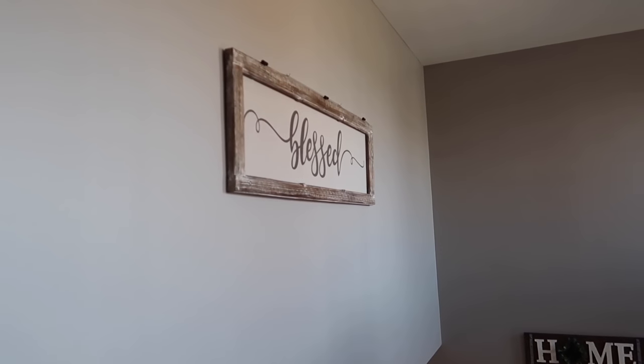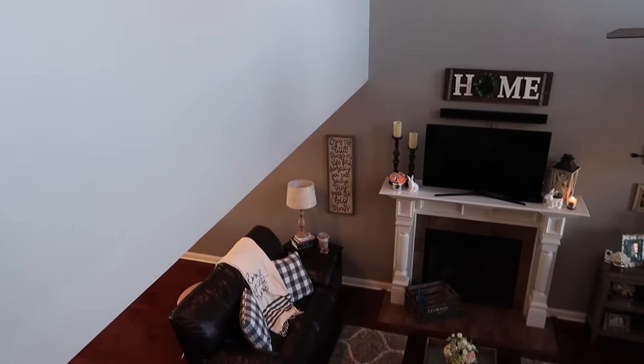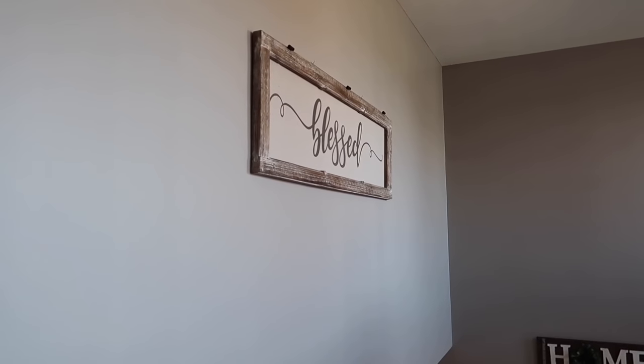And one more thing, I forgot this up here on my wall. So down there's a living room, and then up here, that is from Kirkland's as well.